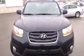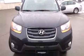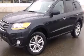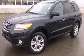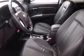keyless entry, and more. You and your passengers will enjoy the stereo system, which includes a CD player with MP3 capability, steering wheel mounted audio controls, and 6 well-positioned speakers.